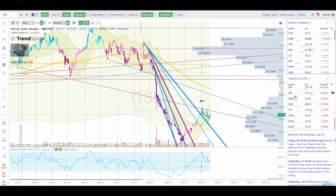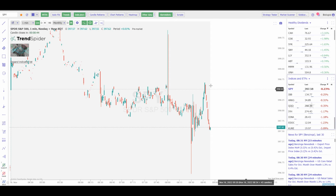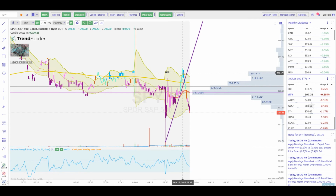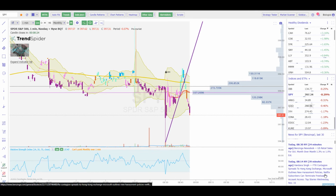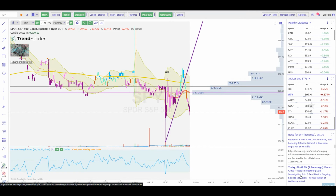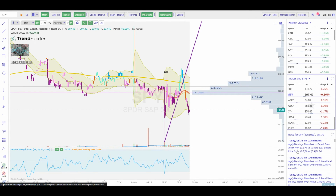Anyway, so I'll leave it there. Let's take one last look at the SPY. Looks like we're chopping around here. Okay, what do we got here? 47. They're just dragging it down. Yeah, we'll leave it there.